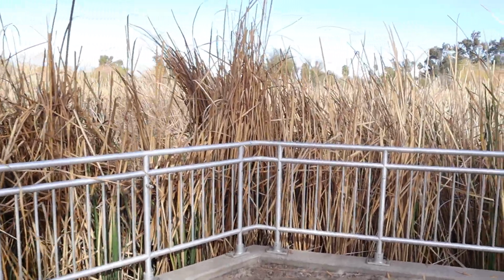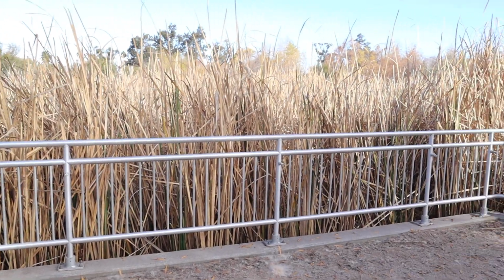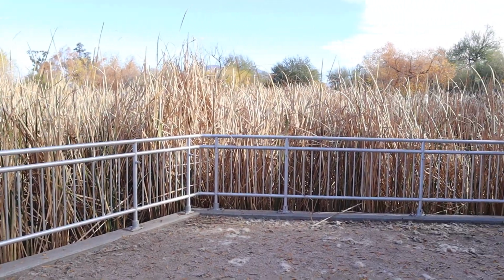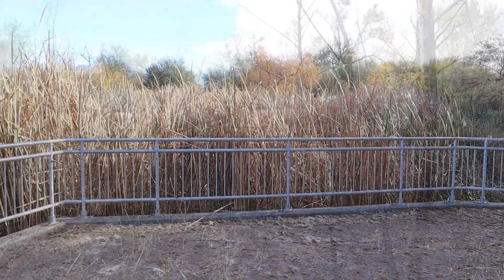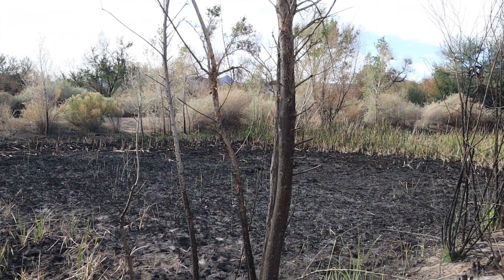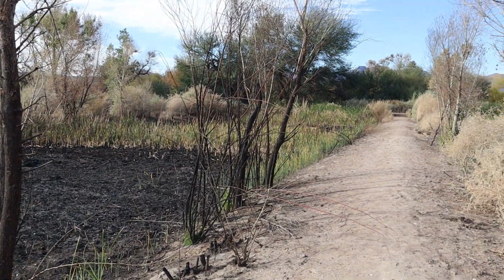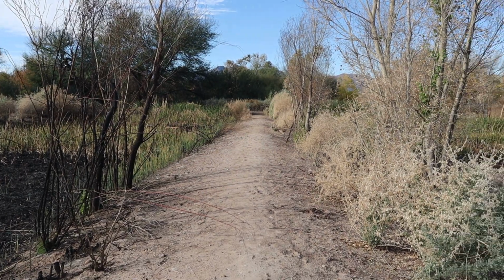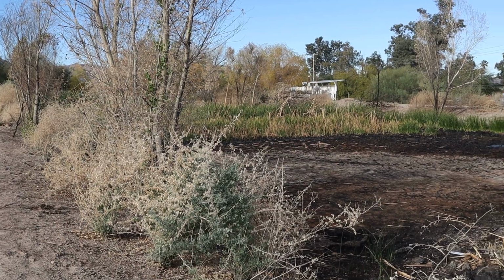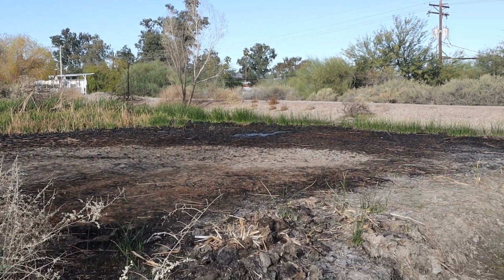When left unchecked, dense vegetation can quickly turn a former viewing area overlooking a pond into a sea of dead reeds. Since 1999, the Tucson Water Department and regional wildland firefighters have conducted an annual controlled burn. These burns are vital to maintaining a healthy ecosystem by removing the dead vegetation while, at the same time, controlling mosquito larvae and adding valuable nutrients to the soil.